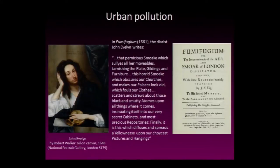Slightly more concrete evidence from the diarist John Evelyn in 1661, when he writes in his pamphlet which advocates measures for producing cleaner air in the city of London, that smoke sullies movables, tarnishes plate, gildings and furniture, and he uses this fabulous phrase that it insinuates its way into things, that it spreads yellowness on pictures and hangings.